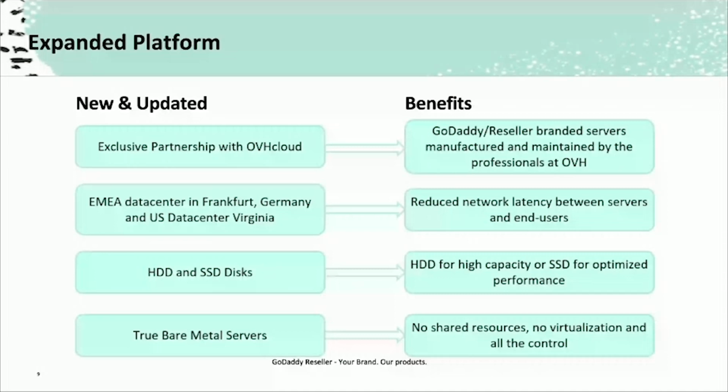A little more about the data centers. Already commented, Frankfurt, Germany for EMEA, and for US, we're in Virginia, Vint Hill to be exact. So spreading those data centers out a little bit, giving a couple locations. Obviously, we're reducing those hops and keeping much better network connectivity. It is not set in stone, but there are plans and ideas for further expansions into other locations too. So we're hopeful for that, but this platform gives us the ability to do that, and our relationship with OVH gives us the availability to do that.